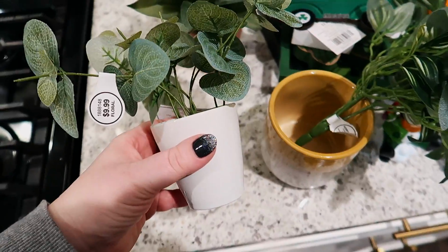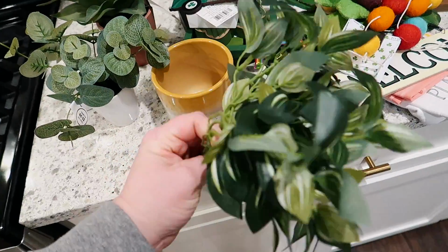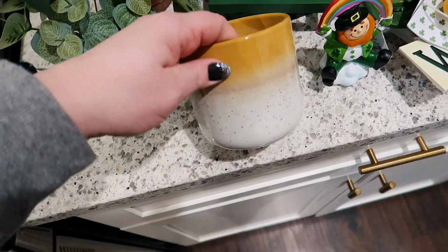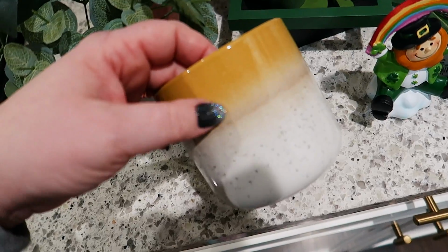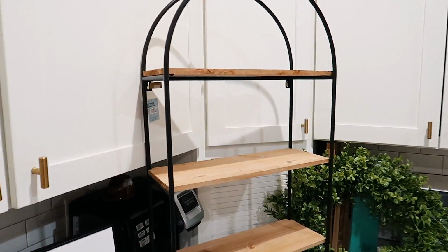Okay, I thought this little faux plant was cute as well. And then I got this greenery pick. I'm not quite sure if it's gonna do what I envisioned it to do, which was to somehow fit inside this yellow pot, but we'll see. I thought this would look neat on here somehow with a plant in it. So I'll see if I can get Adam to hang this up for me tomorrow and then I can decorate it with you guys.